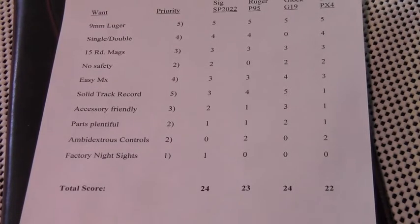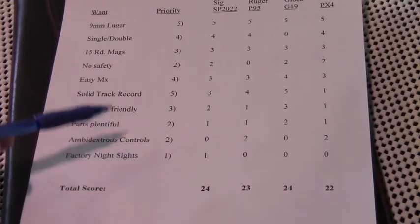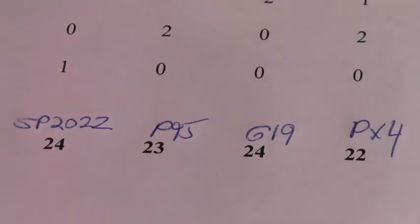Essentially, you just want to eliminate the lowest scoring guns. What I tend to do is just take the lower half of the scoring guns and toss them out. And that's essentially what I did with this analysis. The other guns that I included when I was shopping for these 3 weapons had significantly lower scores than these 4. I rewrote this so it's easier to see on camera.